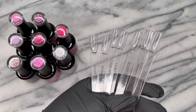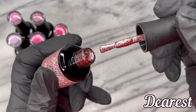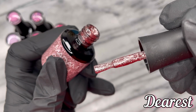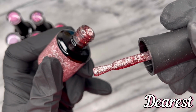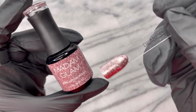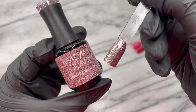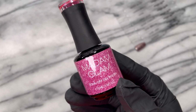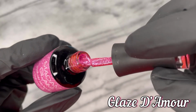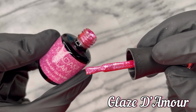So Madam Glam is very, very popular for their cream formula. So that is included in here. There is 4 cream formulas, but there's 3 diamond formulas. This Dearest is one of them. The diamond formula literally goes on like butter. As soon as we show Hearts Glow, I will actually swatch that live for you so you can see how buttery it is, but it is out of control. So there's 3 diamond formulas and then 1 glitter. So this Glaze d'Amour, this is also a diamond, and I can't get over this crushed up chrome. It is just so dynamic.